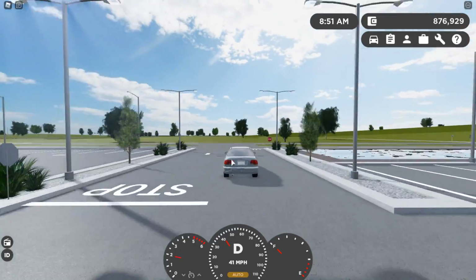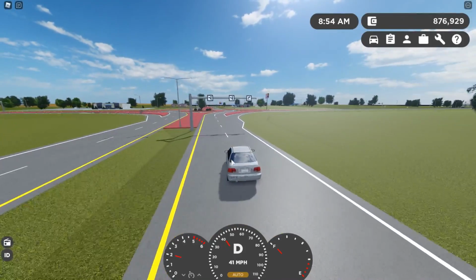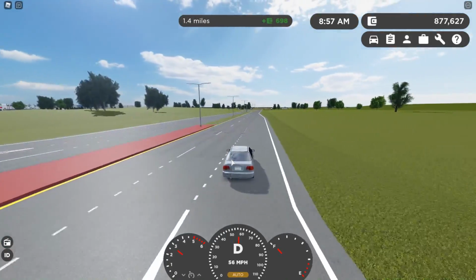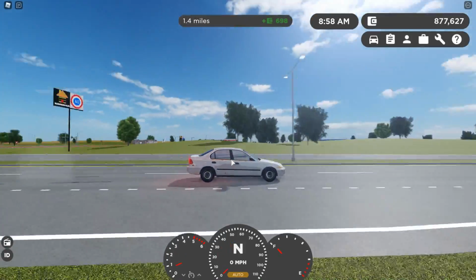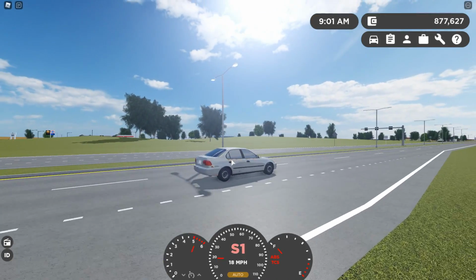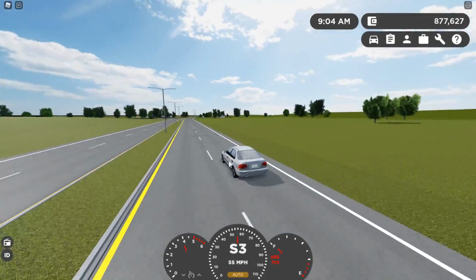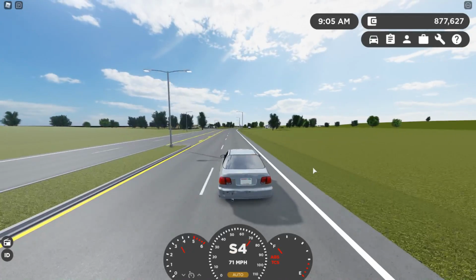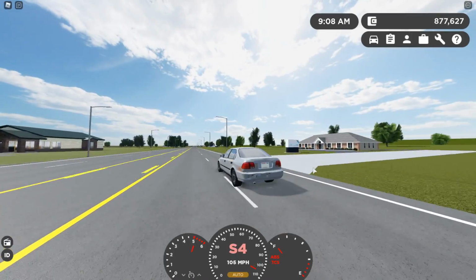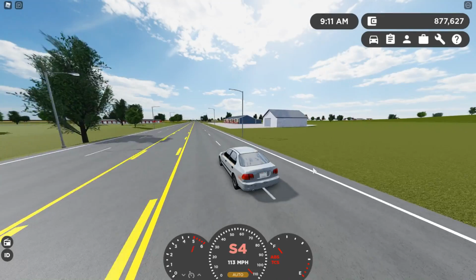It looks like it's gonna be around the same top speed, so hopefully that is true. I believe in the Mustang we were able to hit 112 miles per hour. Sorry for my gibberish there. Oh my god, the engine. Oh yeah, this car is front wheel drive, so it kind of does a weird skid there. Low-key, this car's actually kind of quick. Okay, top speed looks to be 113 miles per hour. I'm pretty sure that's the same as the Mustang, or 1 mile faster.